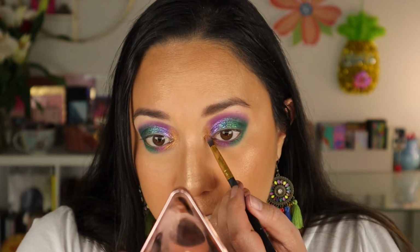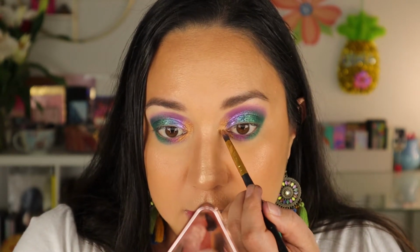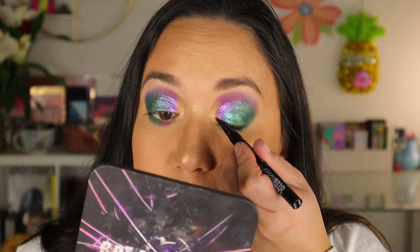So I'm going to go over with the highlighter that I got from LYS that I used on my cheeks. And I'm just going to dab some of that in the inner portion just to lighten it up a little bit more. So I'm going to try this new liner that I picked up, the Kiss Lash Glue Liner. I heard it was really good if you struggle with your lashes. So anything that could make putting on falsies easier, I'm about. So I'm going to try this out because I'm going to put on some falsies.